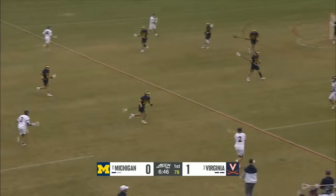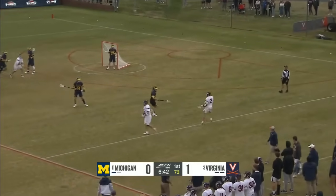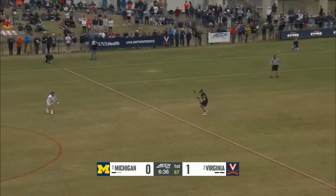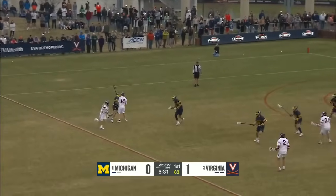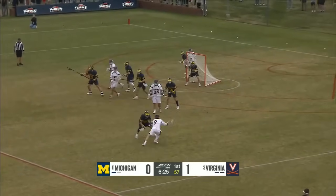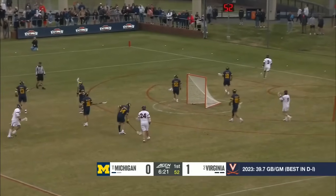Good hustle by the Cavs. Yeah, Virginia's always known for that relentless 10-man ride, and they get it back. Michigan does a nice job defensively getting back into the hole, so Virginia has to settle in here 6-on-6 once again. Part of the Cavalier culture, ground balls and being a relentless riding team. Millen, he's got a shorty looking to dodge up top. Cormier shoots wide.